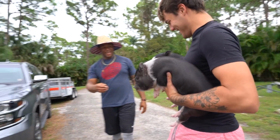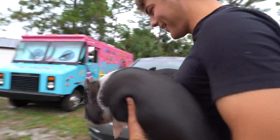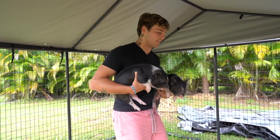Yeah, how awesome is that? This one's loud, this one's quiet. It's 10 by 10, which is the same size as the one we had at the house. They're gonna grow up in here and then eventually roam free with the goats that we'll show you in just a little bit.